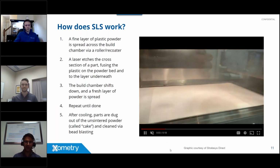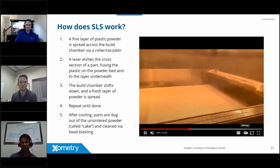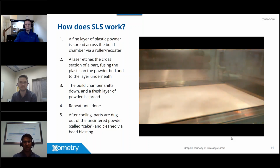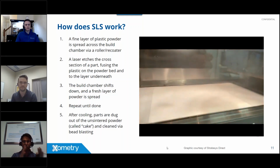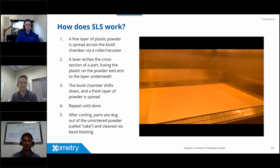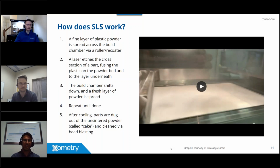So here's how SLS actually works. This is a video of the printing process. The first thing that happens, you can see this recoater goes across the print bed. What it's doing there is putting a fine layer of this powdered plastic across the build chamber. Each of these layers is 100 microns for this process. While it rolls across, there's powder in that slot that's being laid down in an even layer. And then you see that flash of light. That is an IR heater bringing the powder right up to just below its melting temperature, which is right around 180 C or so.